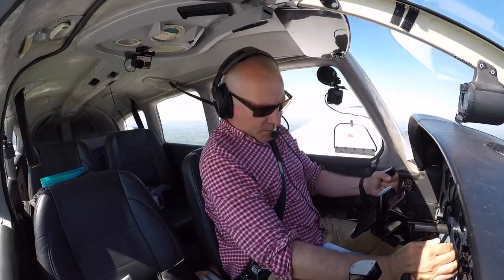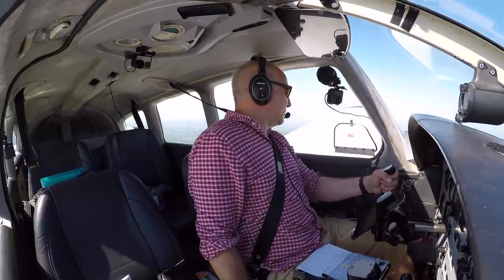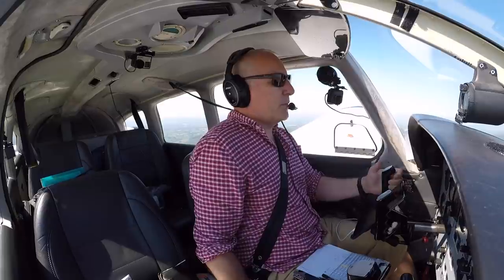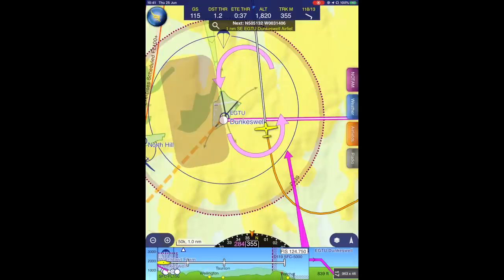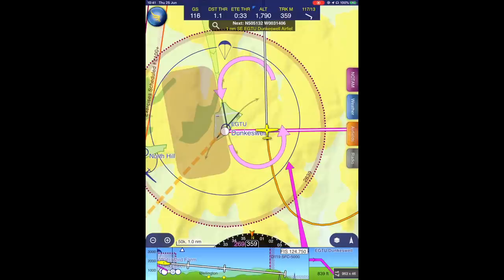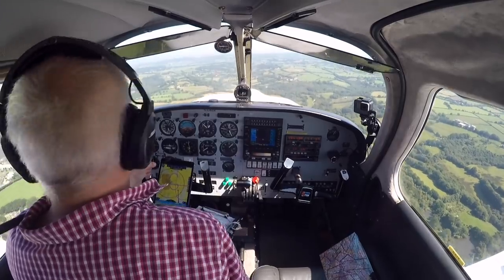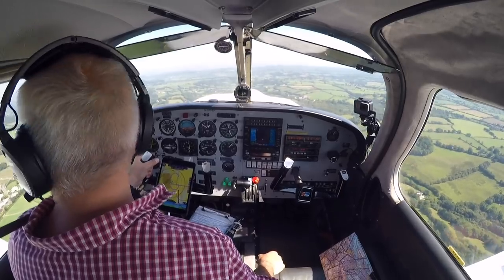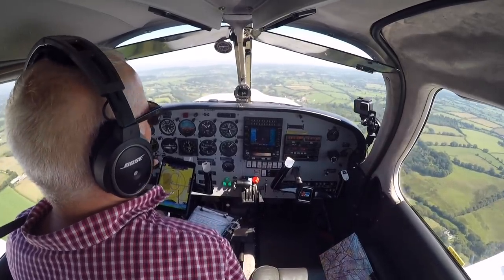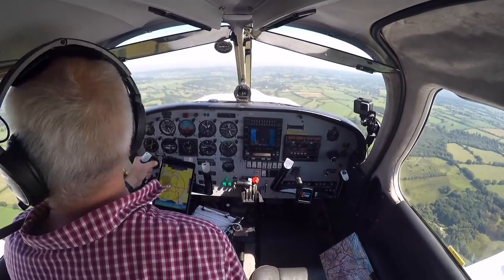Brakes, undercarriage is down, three greens, mixture is rich. We're at Alpha Bravo, 6 to run, positioning downwind 17. So it's going to be 75 on final. Okay, the gear is causing a bit of drag, which is taking me down a bit, so I'm just trimming up.